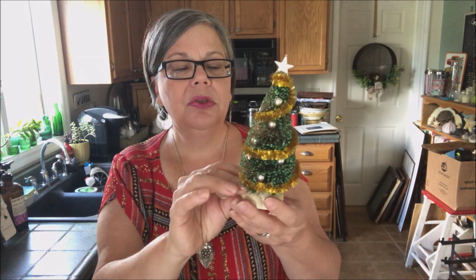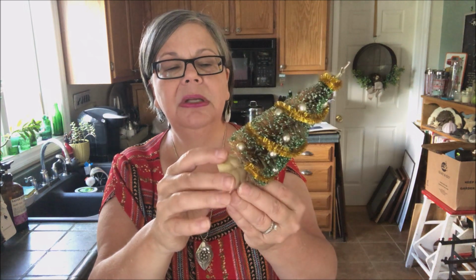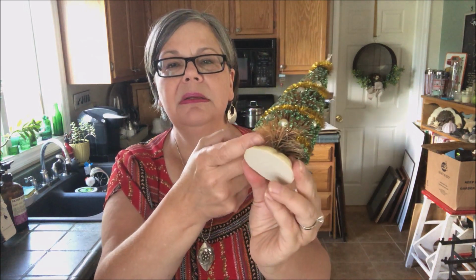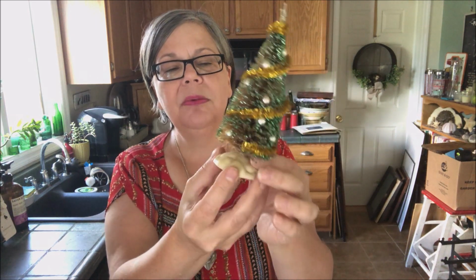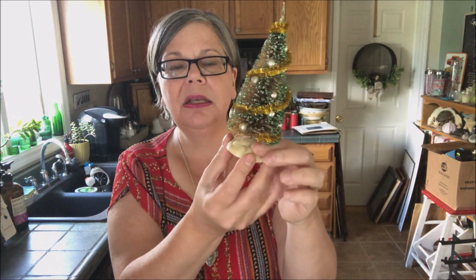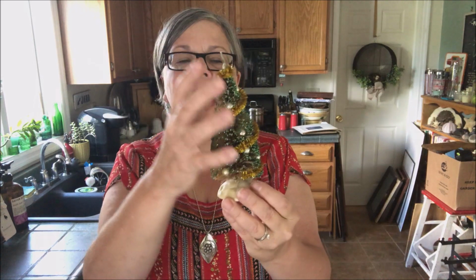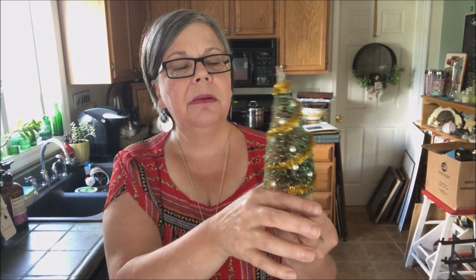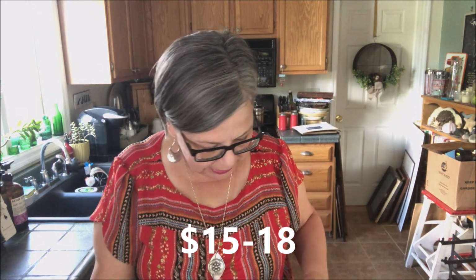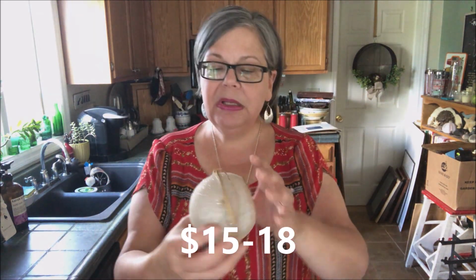I believe it's older. The sisal is lightened, as you can see right there. I feel like it was glued onto this new plastic base. I have some old wooden bases I'm gonna glue it to and price it in the probably $15 to $18 range for that tree. A couple of ornaments.